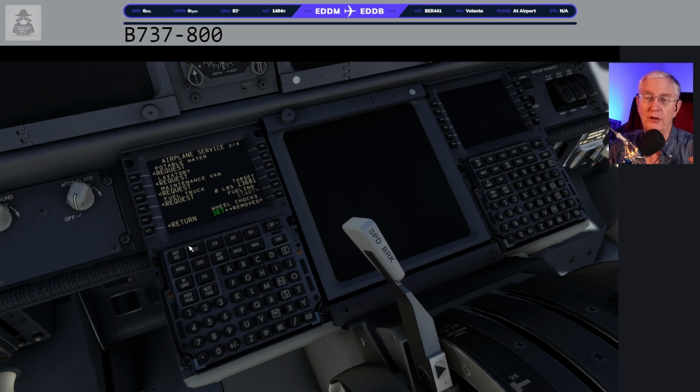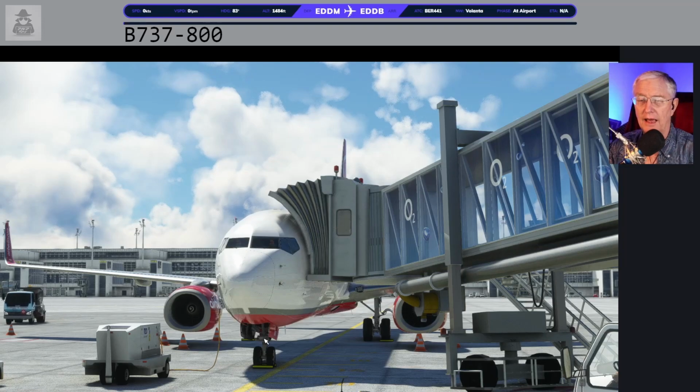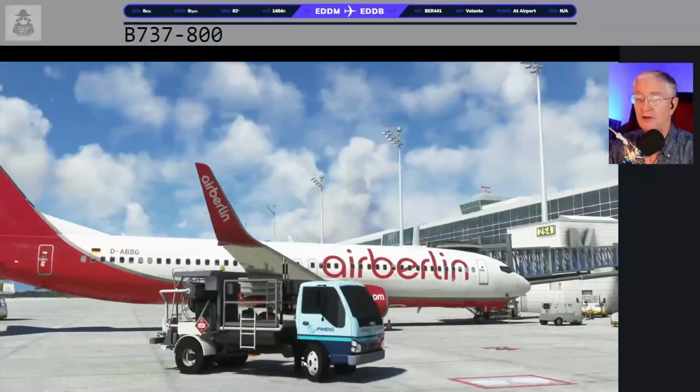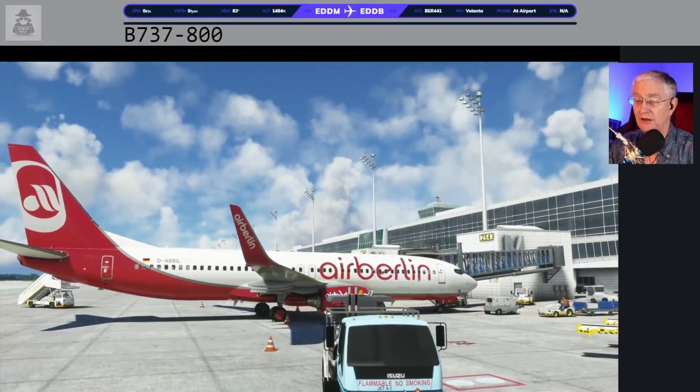Now, this is a little bit of a longer way to go about doing things. You can also just plug this into another menu, and your airplane's loaded, and you can go. So if you don't have time for all of the looking around, what we call in Flight Simulator immersion, if you don't have time for that, then guess what? There's a fast way to do it too.